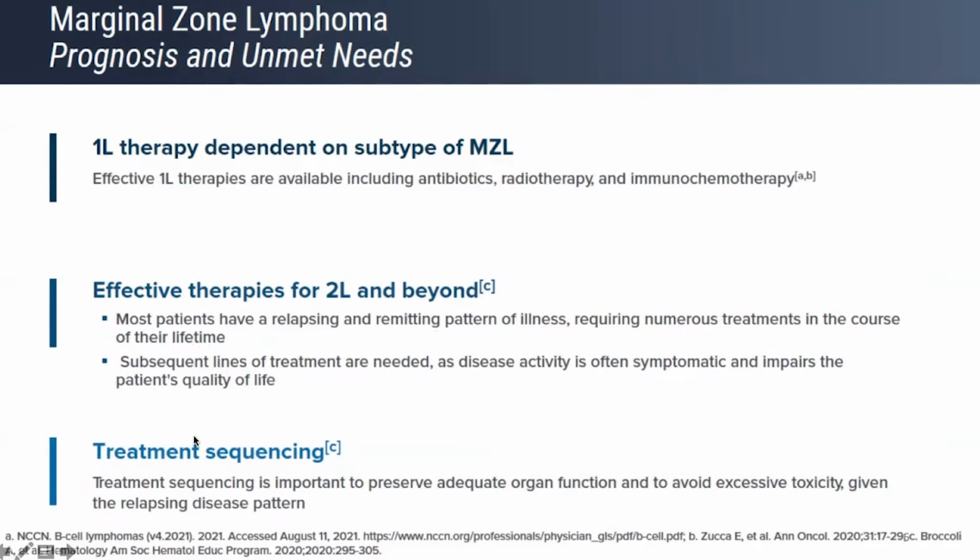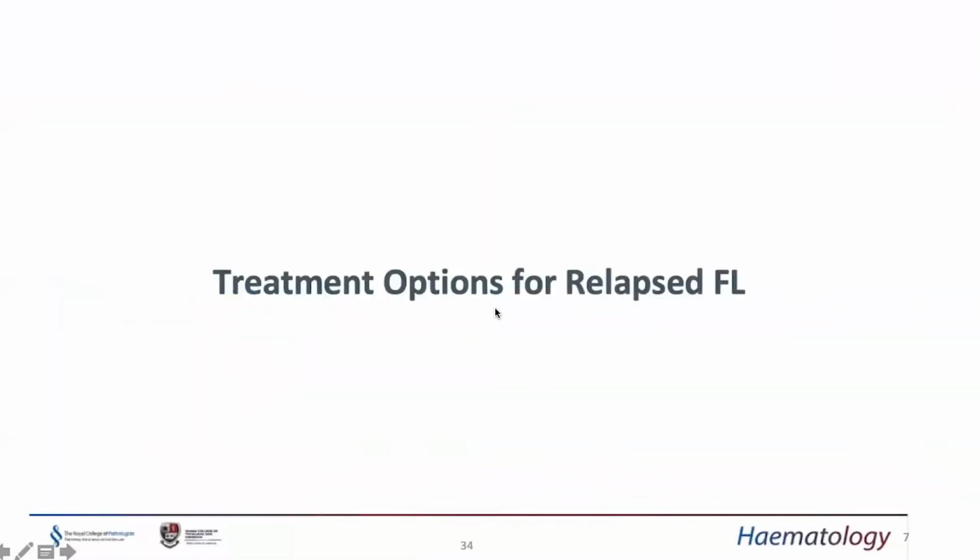I'll review that in the next few slides. It's important to have an idea about how to sequence the therapy and how to move on with the treatment depending on the presentation and the organ function, and to avoid toxicity, given the usually non-curative nature of this condition.